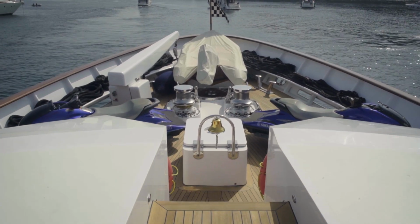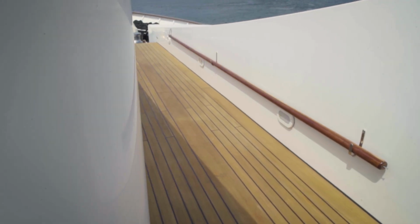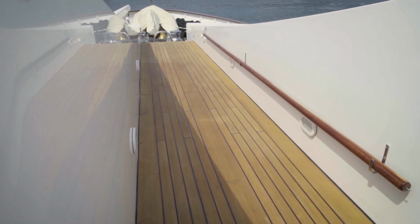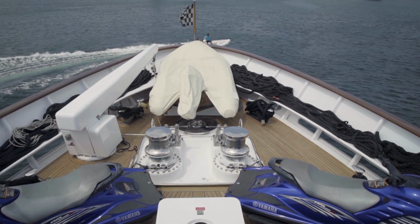And water toy storage is not limited to the aft boat deck. A Portuguese bridge leads down from the helm station to a well-organised bow, the perfect place to store jet skis on board.